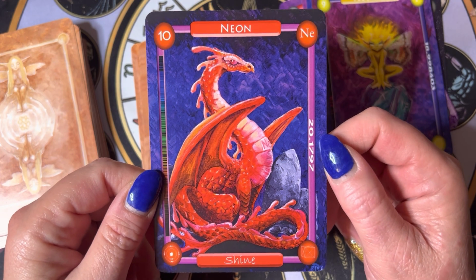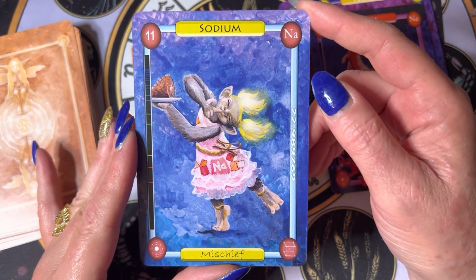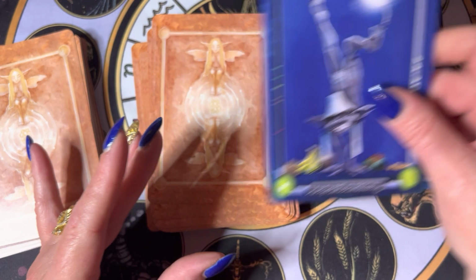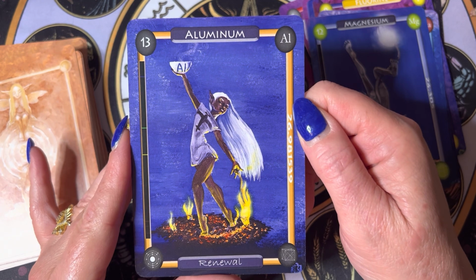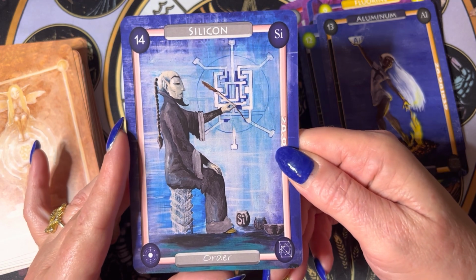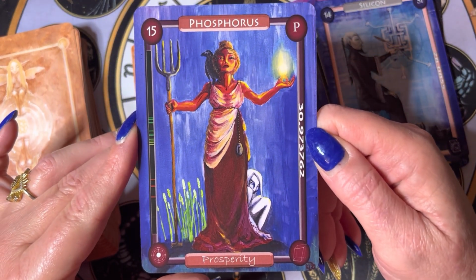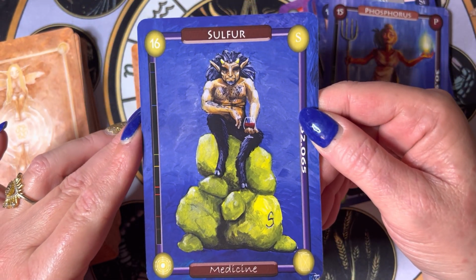Neon, shine. Sodium, mischief. Magnesium, unpredictability. Aluminum, renewal. Silicon, order. Love that. Phosphorus, prosperity. Sulfur, medicine.